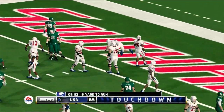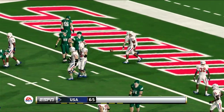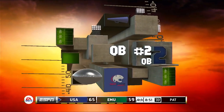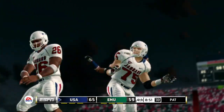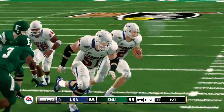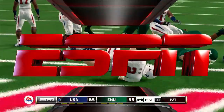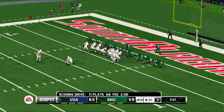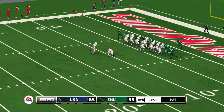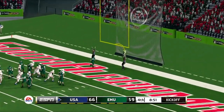Touchdown, Jaguars. Three rushing touchdowns on the ground today for this young man. If he had thrown three touchdowns, it'd be a nice day. Running for three is also nice, but it's also a pretty big shot. And he adds the extra point.